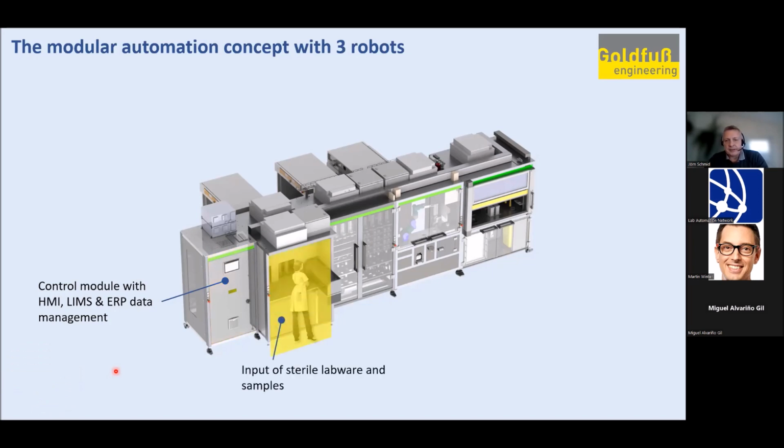The second module is the input module, where the operator is loading samples. We have here the sterile labware under a laminar flow. We have here a laminar flow, so this is similar to a workbench. We have here a curtain and a laminar flow, and the operator is able to open sterile packaging. And we have non-sterile components, as for example, the sample bottles. And this track here is leading to a disinfection airlock, where we have a disinfection step, in this case with isopropanol, for bringing in the non-sterile components.